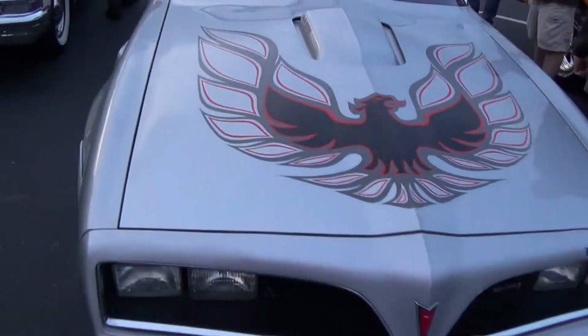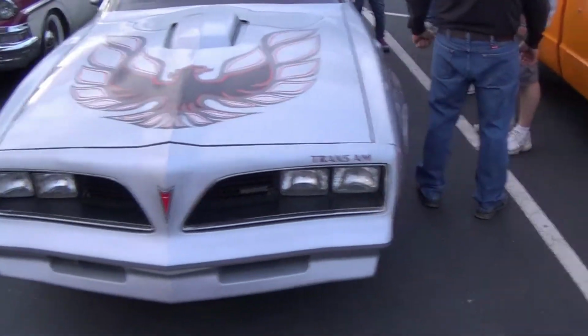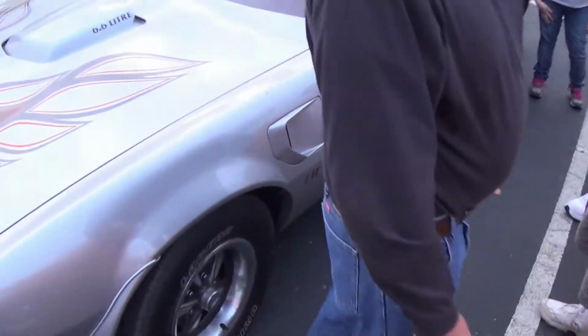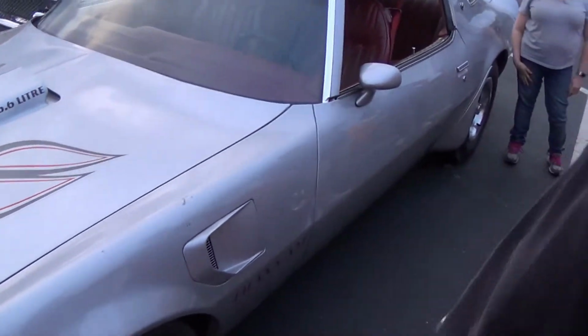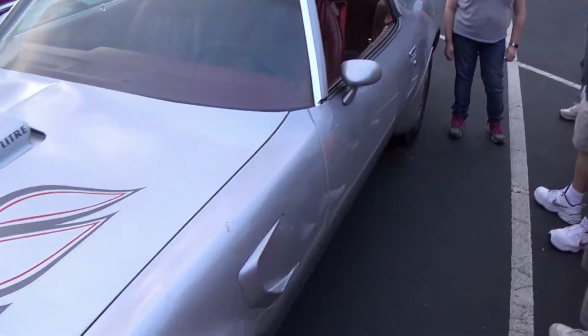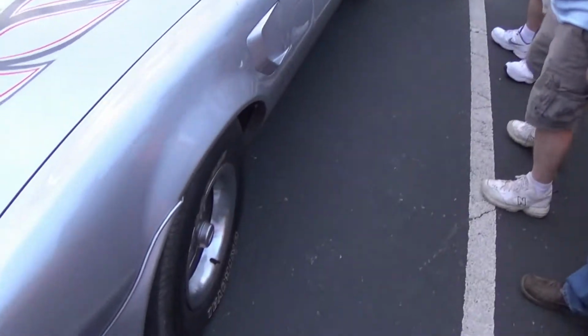I live in Gardendale. Trans Am. Who has a Trans Am? You don't see them no more. Them jokers are nice. If you see one, you better hold on to it. Everybody thought they were Burt Reynolds and tore them up. Yeah. Rally twos, that's awesome.